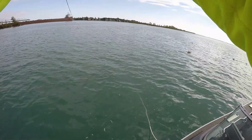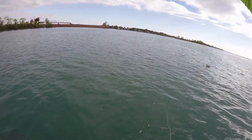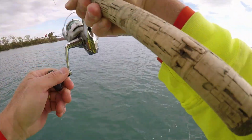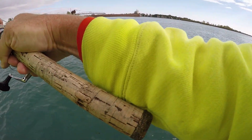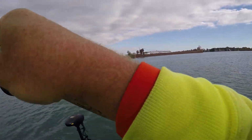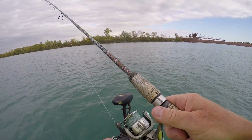Oh, man. Wow. I don't know what it is. If it's a smallmouth, it's a huge smallmouth. Now, unfortunately, I lose this fish, but as you'll see with the next couple of fish, I don't miss them.